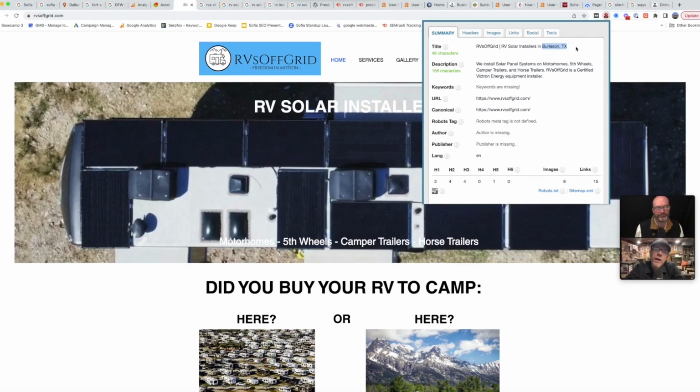Would you put a brand on the front or on the back? I'd put the keywords first. Yeah, me too. And so I'd put RV solar installers. I might say in Texas. I might not even put a geo like I normally would for somebody that's just targeting Dallas. So if he's going to put a geo, I'd say just Texas.